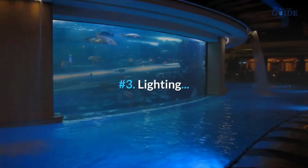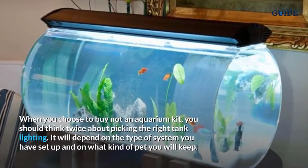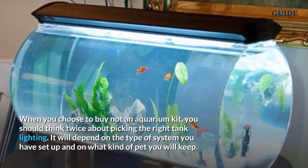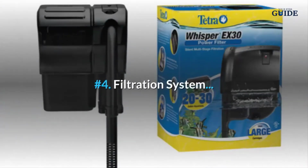Number 3. Lighting. When you choose not to buy an aquarium kit, you should think twice about picking the right tank lighting. It will depend on the type of system you have set up and on what kind of pet you will keep.